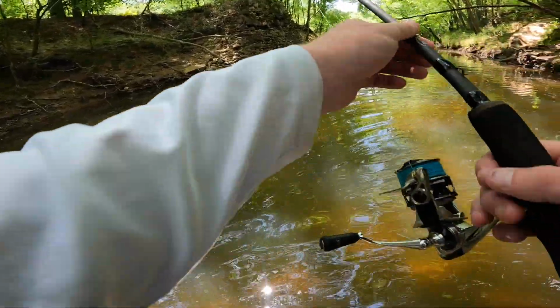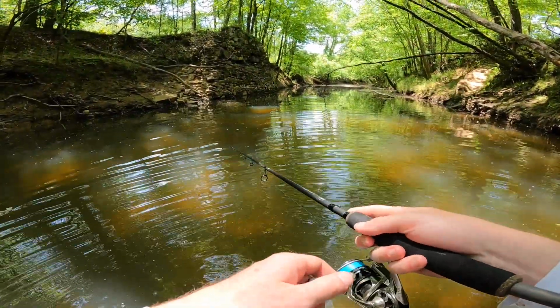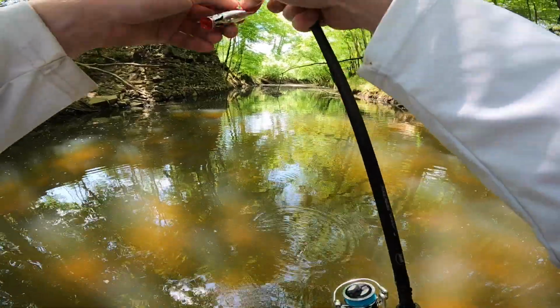All tied up. Let's fling this thing in here and see if we can't get smacked on the popper. I'm gonna take a cast upstream. The fluorocarbon leader's just weighing it down.